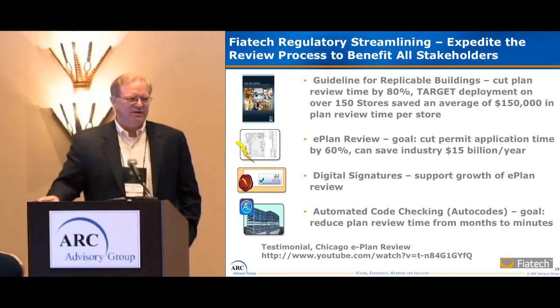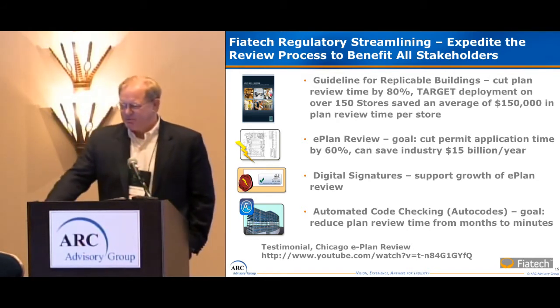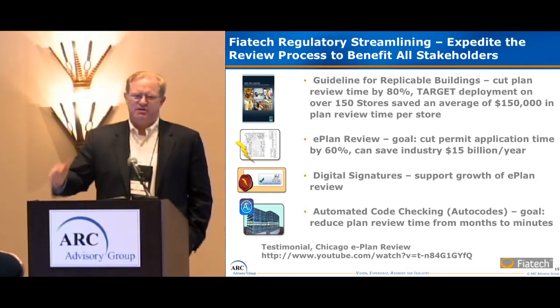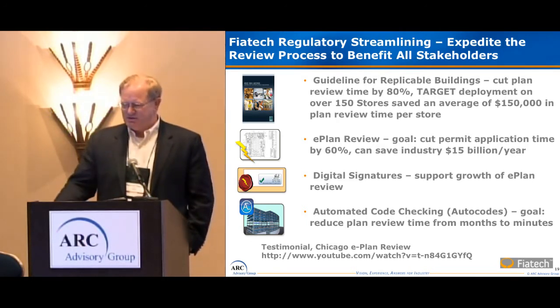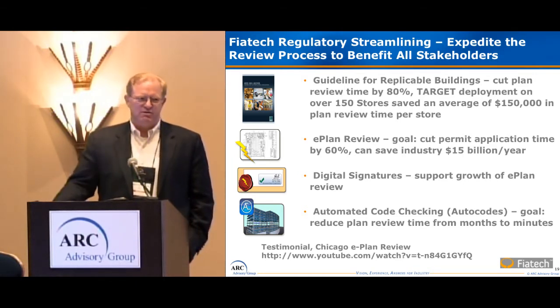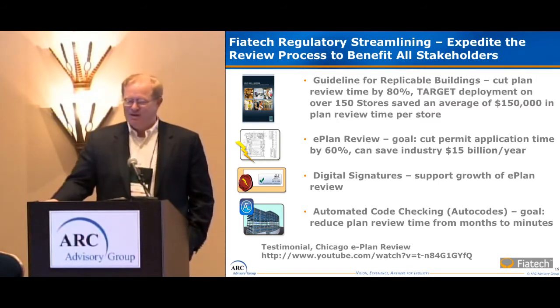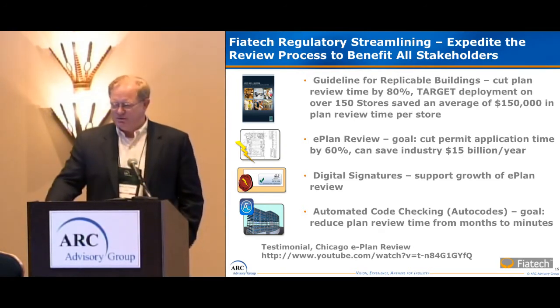But here's some examples in the regulatory streamlining area of things Fiatech's engaged in and the kind of return for that. We worked on replicable building guidelines. So Target was a strong driver on this, but anyone who does consistently the same buildings over and over again had those reviewed from the start by review agencies, building permit agencies. We worked with the International Code Council, wrote requirements, descriptions, so you only had to review the differences. Target used that in 1 year in 150 stores, said they saved $150,000 per store, and believe me, I think there's a much higher number they saved in the time, because it saved them months and months in schedule and time and getting the store in operation. But 150 times 150,000 in 1 year, pretty good return for that work with Fiatech.